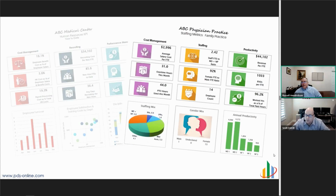Another key area or data set you might want to look at is your staffing metrics. Maybe we have a lot of employees working overtime.